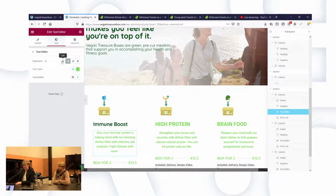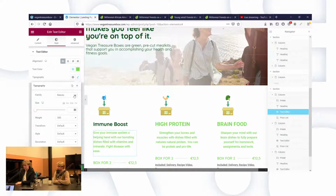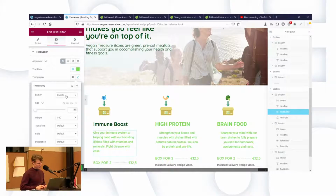So we're going to style that. We're going to put that on the left side as well. Quickies.